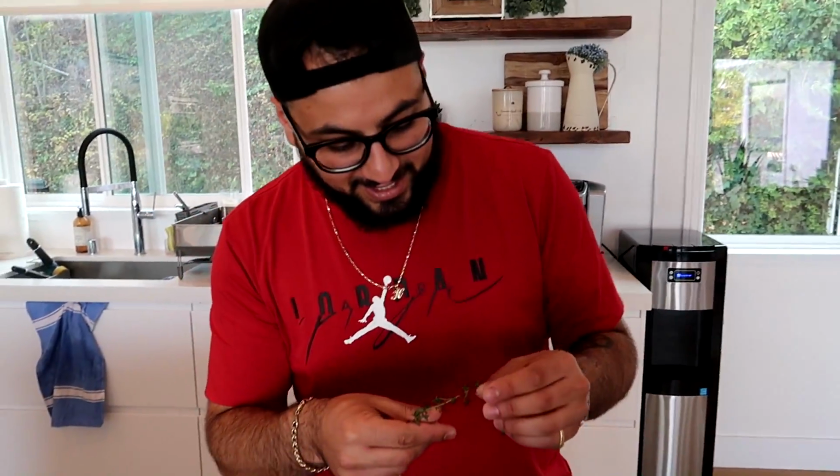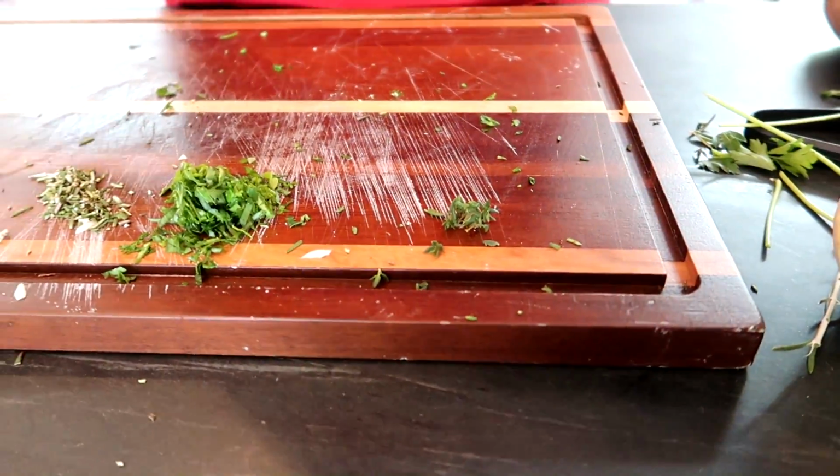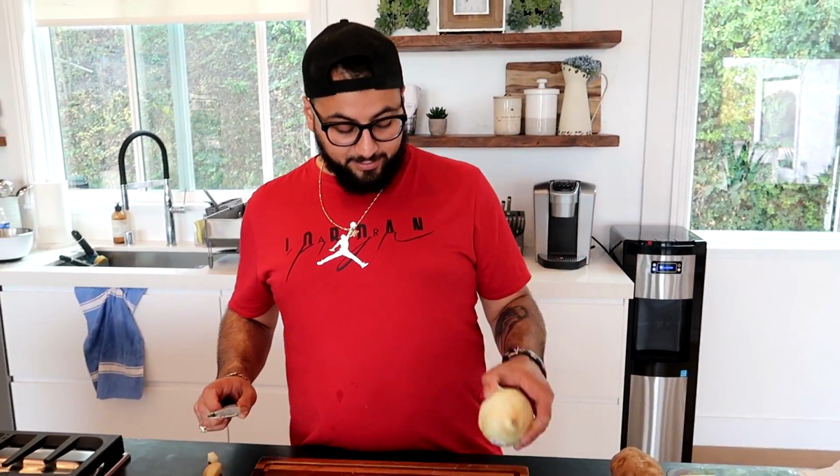We got thyme as well. Thyme is pretty easy, guys. You can actually just pick this off and start to pile it up here. All right, boom, a little bit more thyme. Last ingredient in our butter is a little bit of onion.